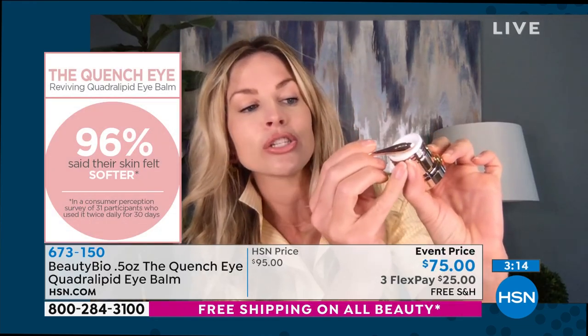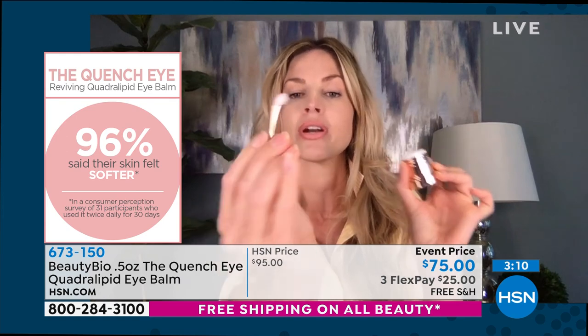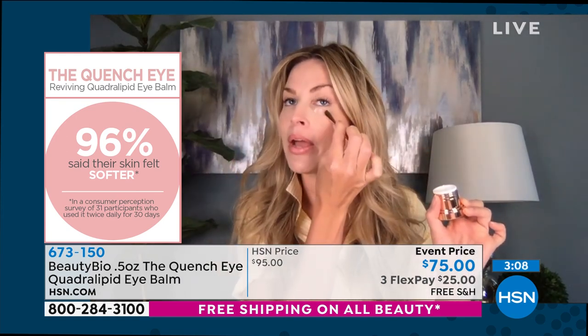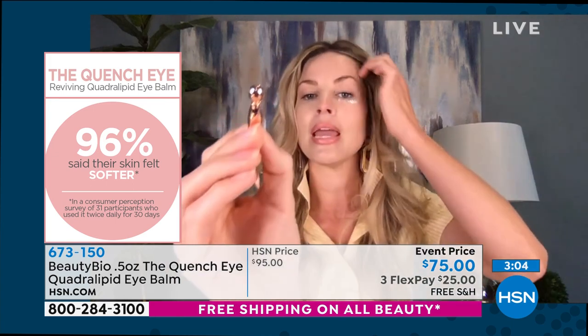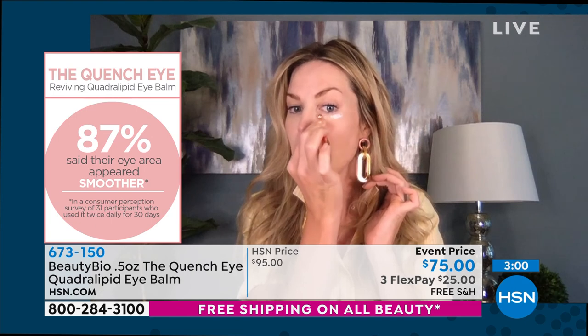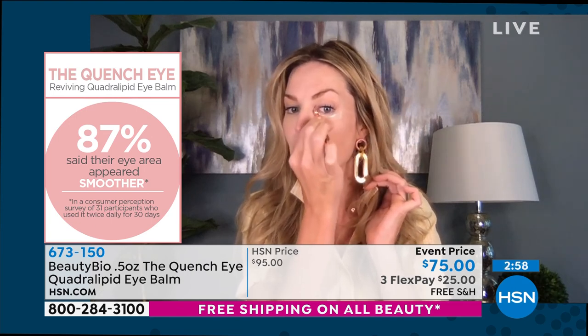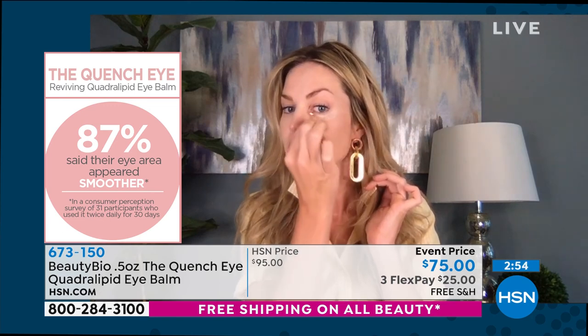So look at this here. I'm going to take my wand and I'm going to scoop out just a little bit, 96%, so that their skin was softer. And then I'm going to just dab, dab, dab. I use this twice a day. You can even wear it underneath eye makeup. Then I'm taking my wand. Remember, that was enough for two eyes, a tiny little bit. And I massage it in. And if you have puffiness, Bobby, OMG, literally it gets rid of all of the puffiness. You just massage it in and then you pat, pat, pat, just like this, massage it in.